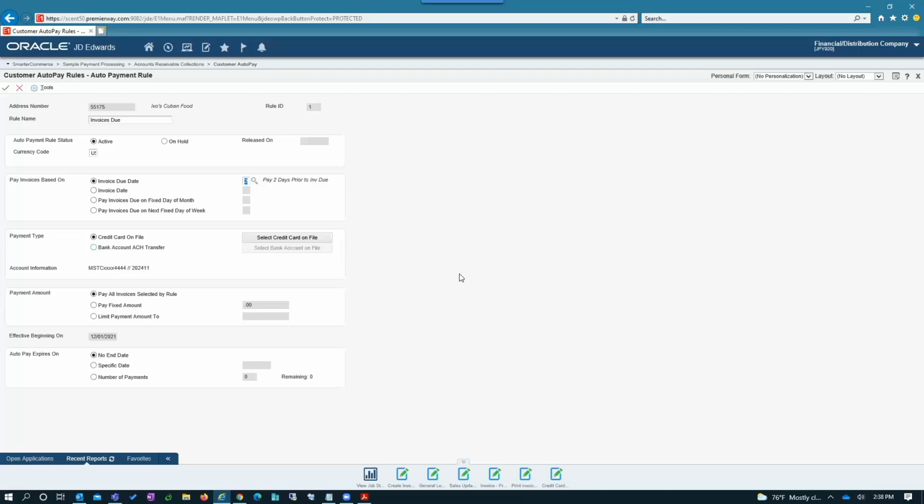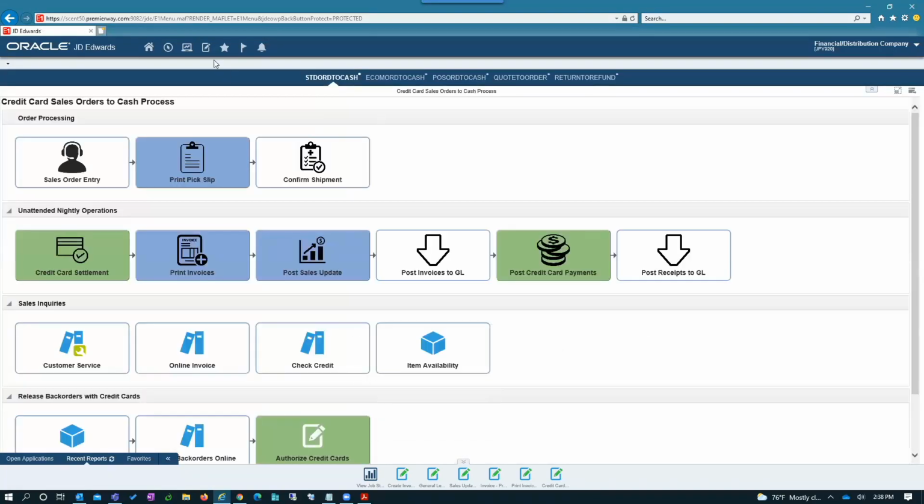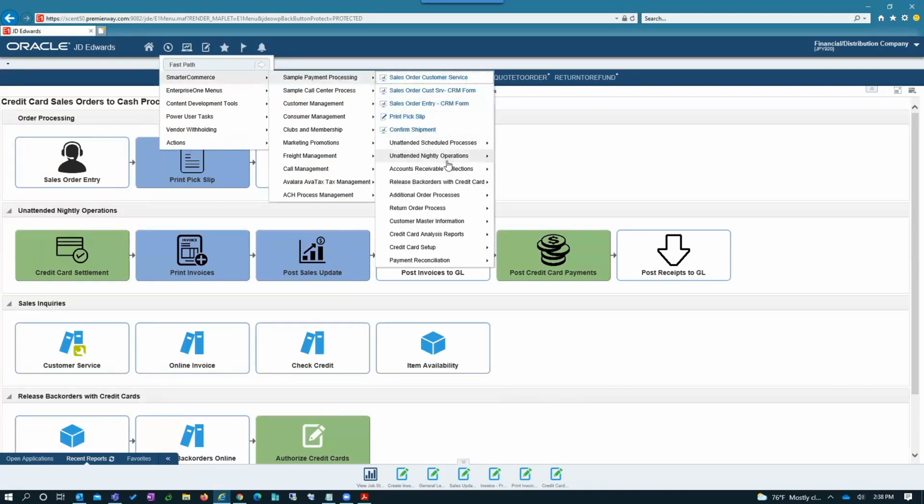And it just will charge them on the days that they're supposed to be charged, either through an ACH transfer or through a credit card charge. So again, extending our capabilities and giving you options and functionality to allow you to enhance your collections capabilities. This allows you to go through and either manually apply payments and open AR, or set up a reminder system of invoices coming due, or again, set up payment rules that will automatically trigger payment processes for your customers.